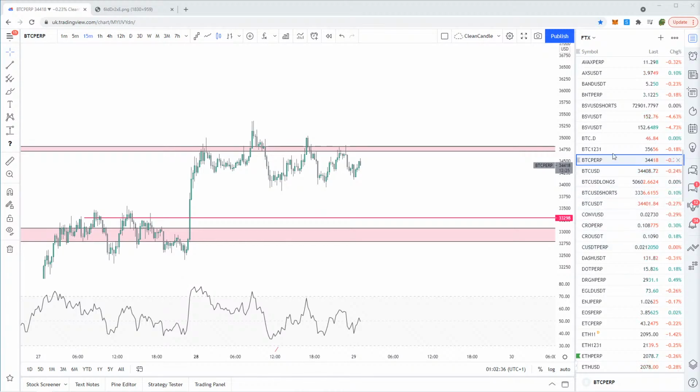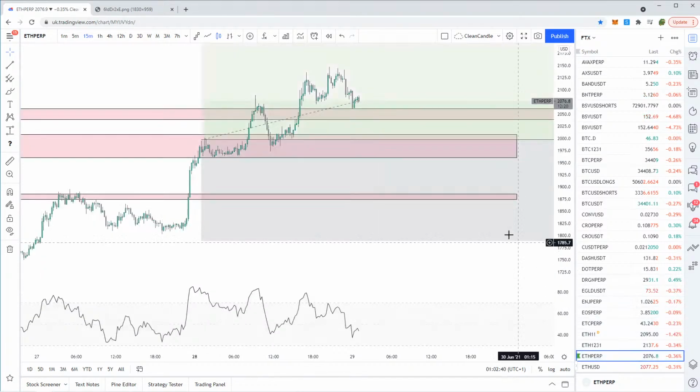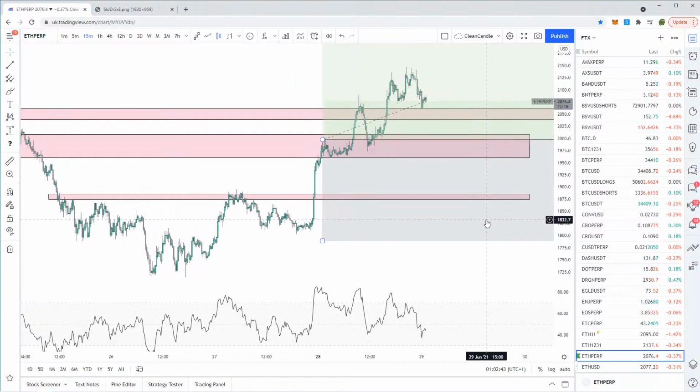Target for ETH is 1845. No, it makes sense, but yeah, it's all the way down here. I mean, maybe too much. You would hope that 1880 holds.